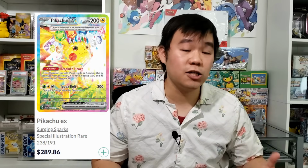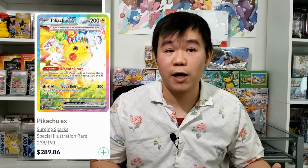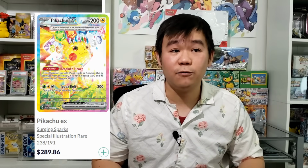The next set up, and this one is really surprising, we got ourselves Surging Sparks. Surging Sparks being this low on the list, on the bottom half of the list, is actually quite surprising because a lot of people consider Surging Sparks one of the best value sets to rip open right now. And the big reason for that is because it has a Pikachu chase card. The Pikachu Special Illustration Rare is actually one of the most expensive chase cards that you can pull inside of all of the Scarlet and Violet era.